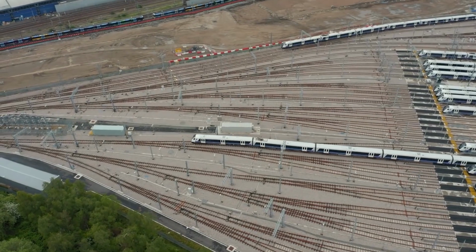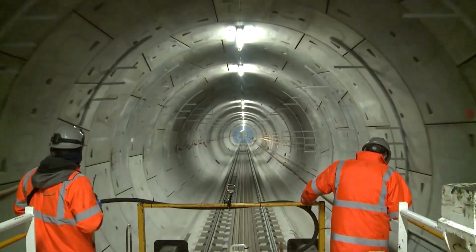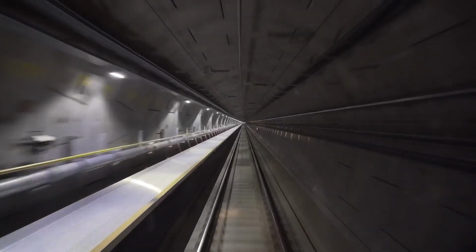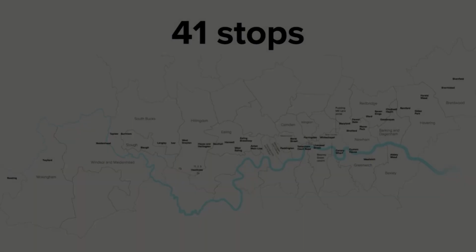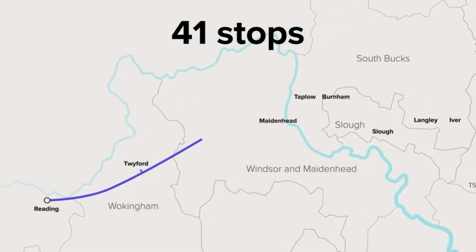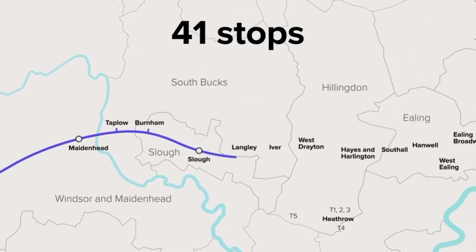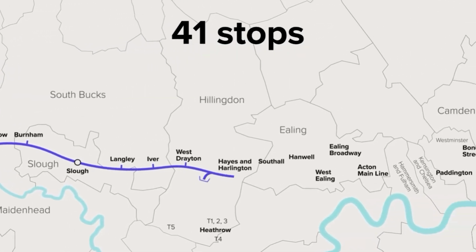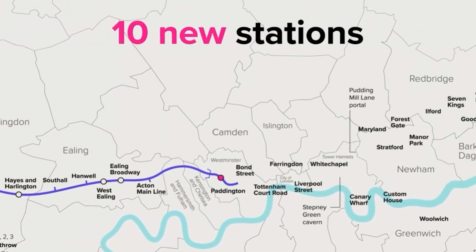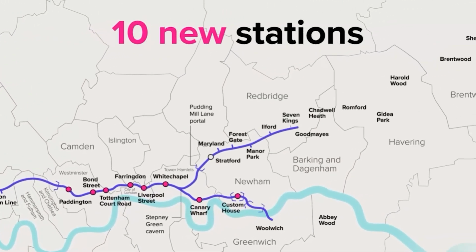Elizabeth Line. The beginning of monumental transformation, making London faster, more efficient, and more sustainable. The Elizabeth Line stretches from Royal Lock in the west to Plumstead in the east, covering a total of 100 km and passing through 31 stations via 32 km of newly constructed tunnels. Among these, 10 are newly built stations, while the remaining 31 are upgraded existing stations.